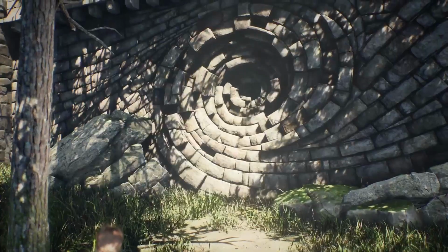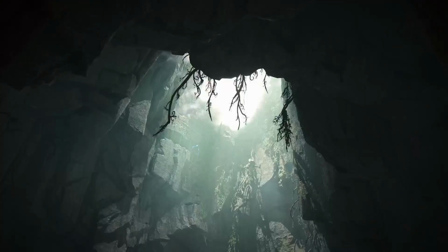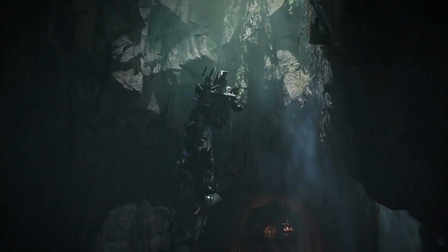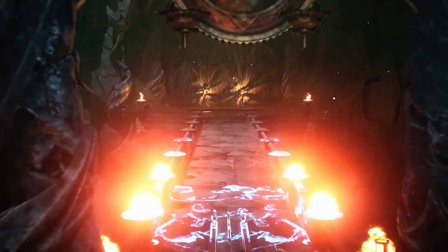For Hogwarts Legacy, I want to show you guys the worst thing about it and let you hear the best thing about it. I'm just going to take the copyright hit and play the John Williams score over this terrible, terrible video of this bridge appearing. How the fuck did this make the cut?